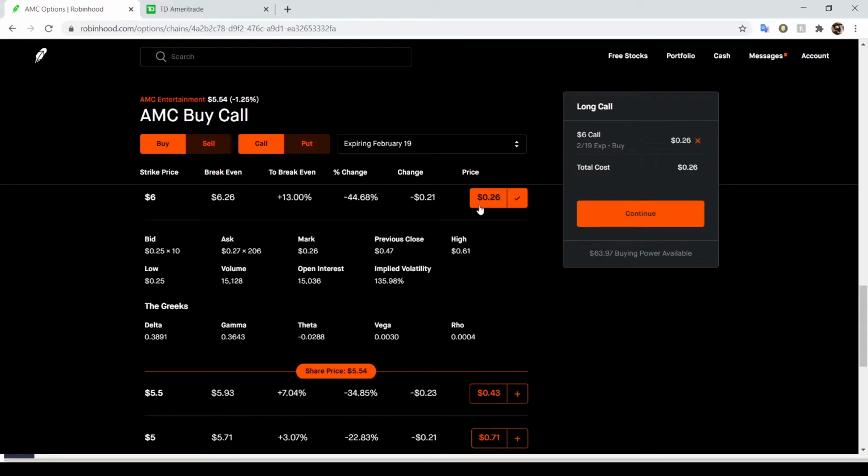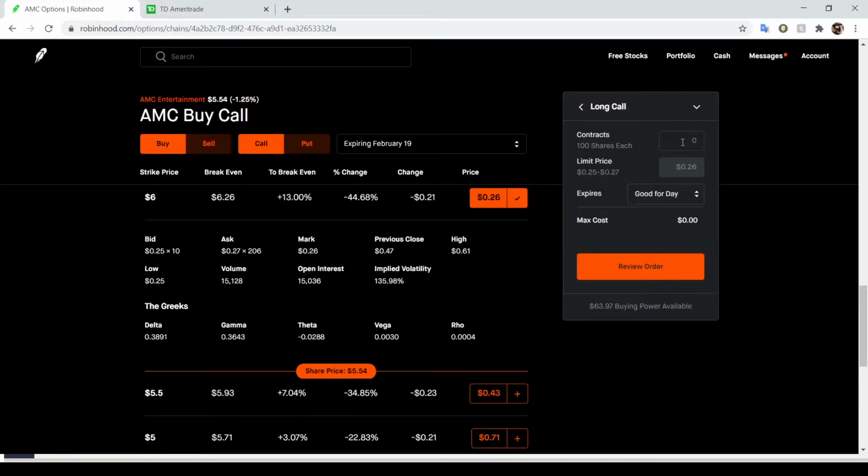And buying them is super simple. You just click it, next, how many you want, tells you when your option expires. You can set your limit price. It's very easy to buy and sell options on Robinhood. I do prefer that definitely. So that's one reason I keep Robinhood around.